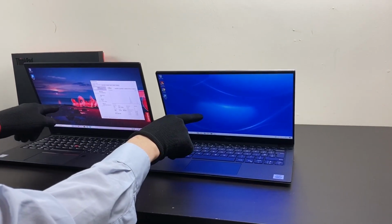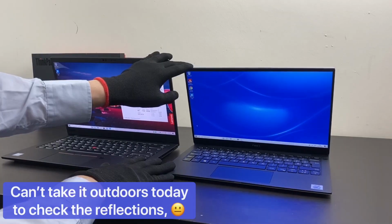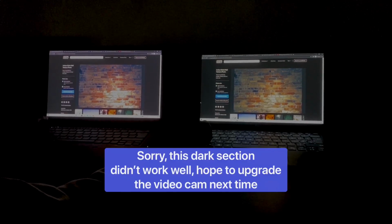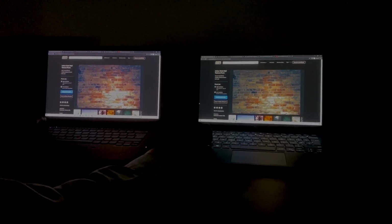You can just see the keyboard reflection in both units. They're quite noticeable. It's raining today, so perhaps in the future we can look at the reflection in a different video. We're both at 200 dpi. The screen is a noticeably bit brighter on the Lenovo on the left. And also the color is a little bit warmer.